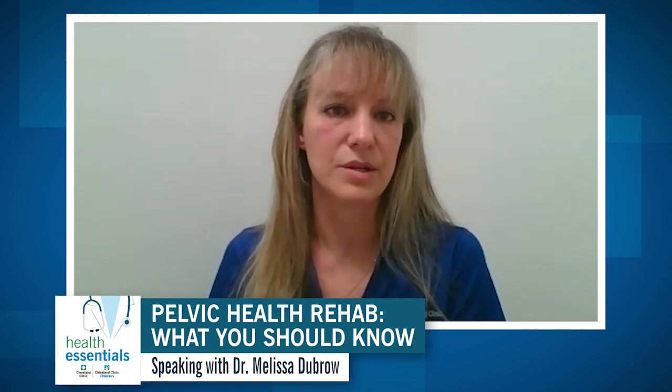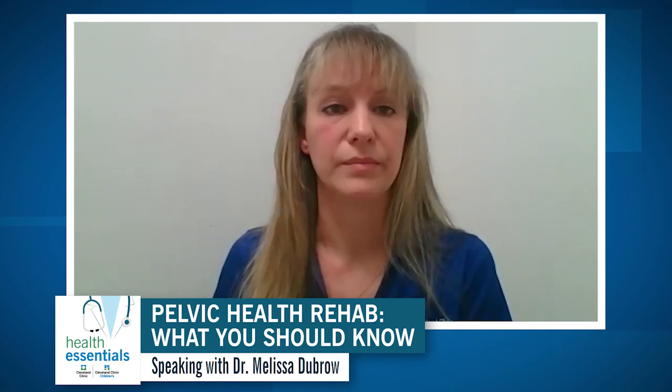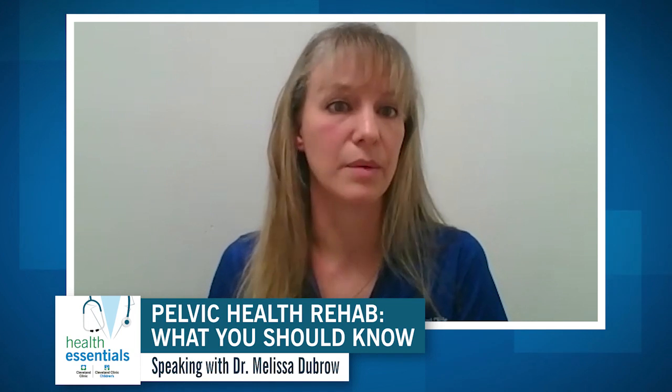There may also be some external exercises such as clamshells, pelvic tilts, bridges, to help improve the pelvis as a whole, and help with all of the strengthening techniques or strengthening around the pelvis.